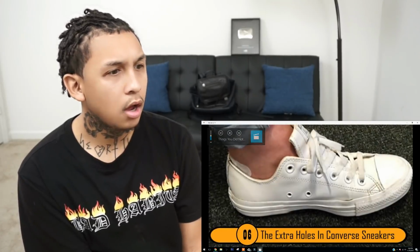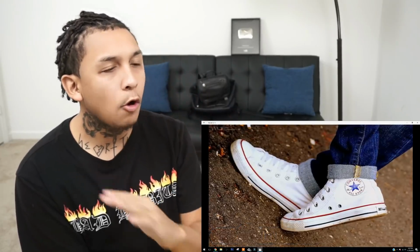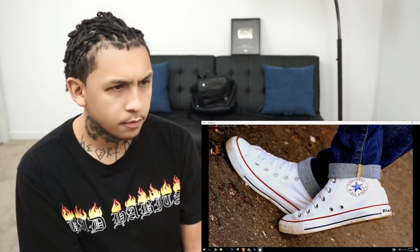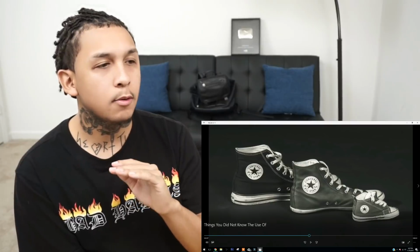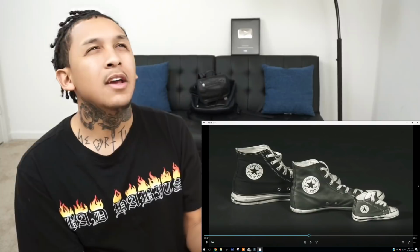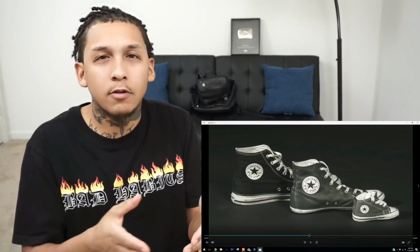Number 6, the extra holes in Converse sneakers. Son, that always mind-boggles me. Many people who wear Converse sneakers know that there are 2 extra holes on the sides of the shoes. They're not there for decoration. I'm gonna go ahead and say what somebody told me they were. It was there for you to tighten your shoe, like to get a tighter grip, like tighten around your foot. That's what I heard.